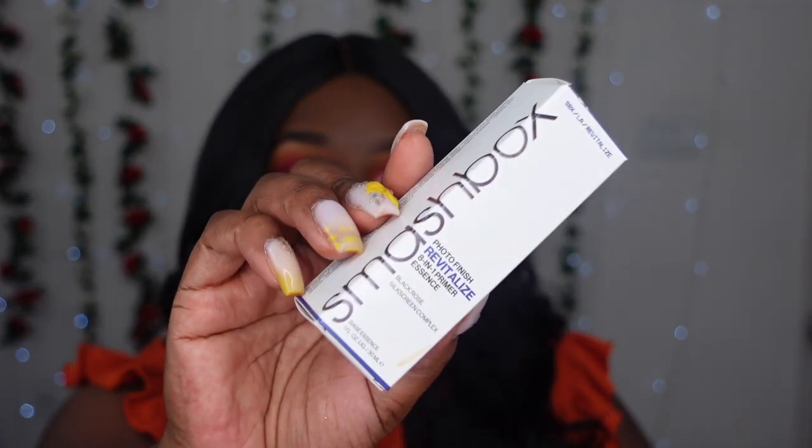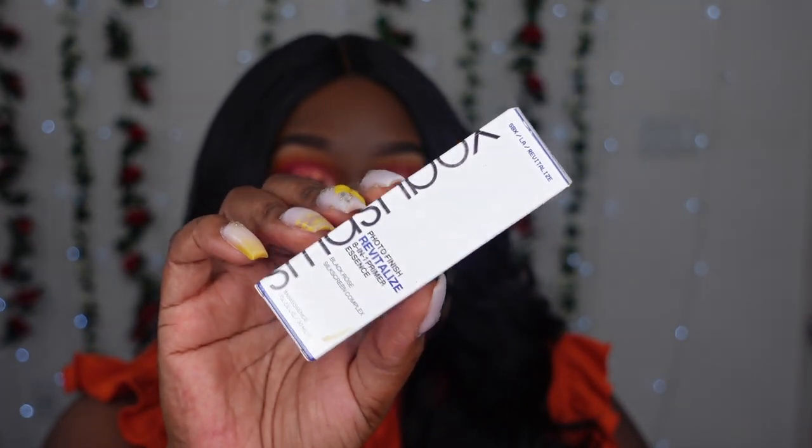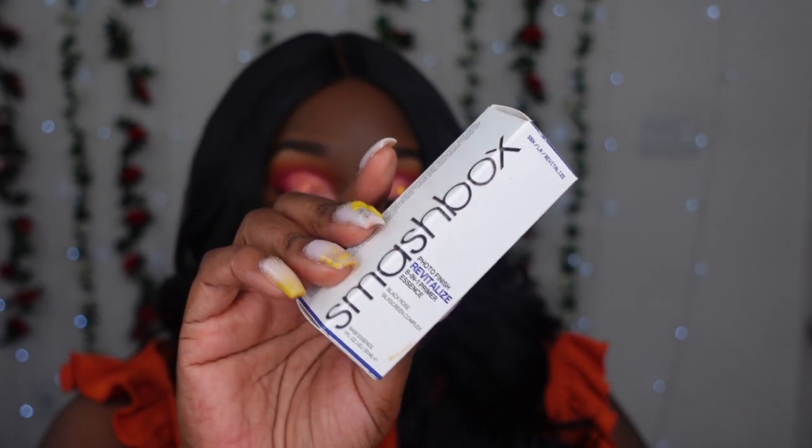So it's by the brand Smashbox, and Smashbox is really good on the actual primer. So I said this would be a good steal to try, because if I don't like her, I'm quick to return things with no problem.